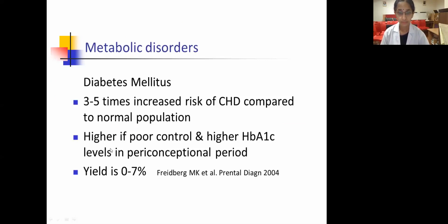So it's important for us to monitor the blood sugar levels and also HbA1c. However, if the values are higher in the periconceptional period, then it's going to be high risk. If somebody develops diabetes in the second trimester, then it's not going to increase the risk of developing congenital heart disease. Overall, the yield of diabetes mellitus is on the lesser side. Only up to a maximum of 7% of these babies have congenital heart disease.